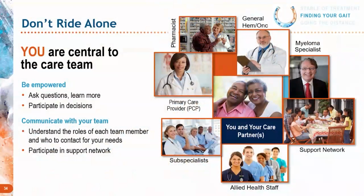So I want to stress shared decision making. You are central, as you can see on this image, you're a central part of your care team. Make sure you're part of the decision making. Know all your treatment options. And if you want to get a second opinion, go to that myeloma expert if you need to. Don't be afraid to hurt anyone's feelings. Get that second opinion. Be the central part of your care team. Let us know your goals, your milestones, what you want to accomplish, and we will make that treatment plan fit your needs. It's not me dictating what you're going to do. You need to be part of that decision.